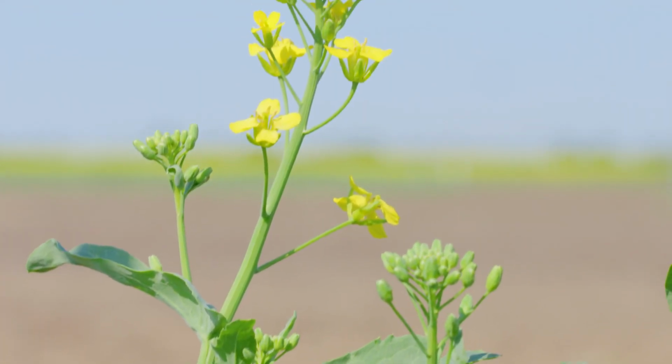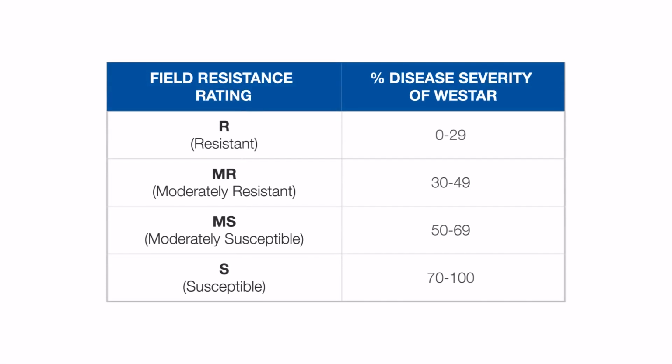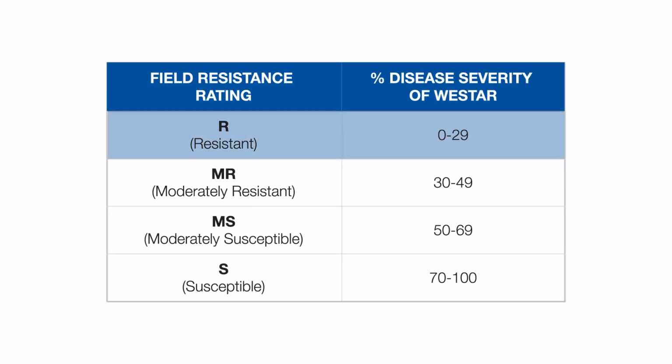A canola hybrid's ability to resist a blackleg infection is based on the genetic resistance it possesses. To determine this resistance, a blackleg disease rating scale is given to hybrids and then compared to a susceptible variety. Relative ratings are based on the information provided in this table, with Westar as a susceptible variety. All InVigor hybrids are rated R for blackleg resistance.